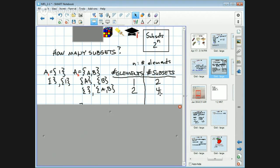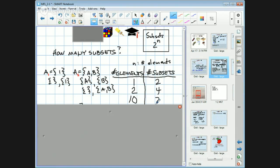4. Yeah. And so if you had 10 elements, how many subsets would there be? Would it be 50? Well, it would be 2 to the 10 power, first of all. And then what does that mean? It means 2 times 2, 10 times.